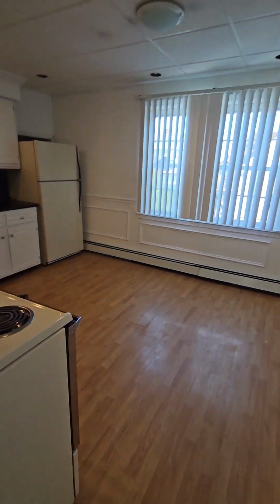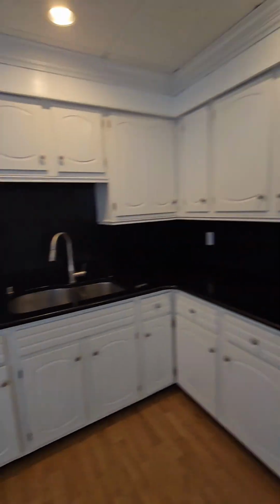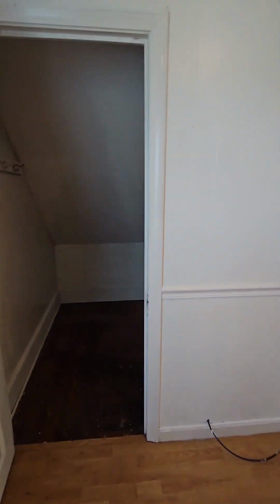And the kitchen's all the way back here? This is the nicest kitchen out of all of them. Still needs to be replaced. Not a bad kitchen overall. Closet. Hope they're not counting that as a bedroom. Water stains. He did say the roof was 8 years old, so.